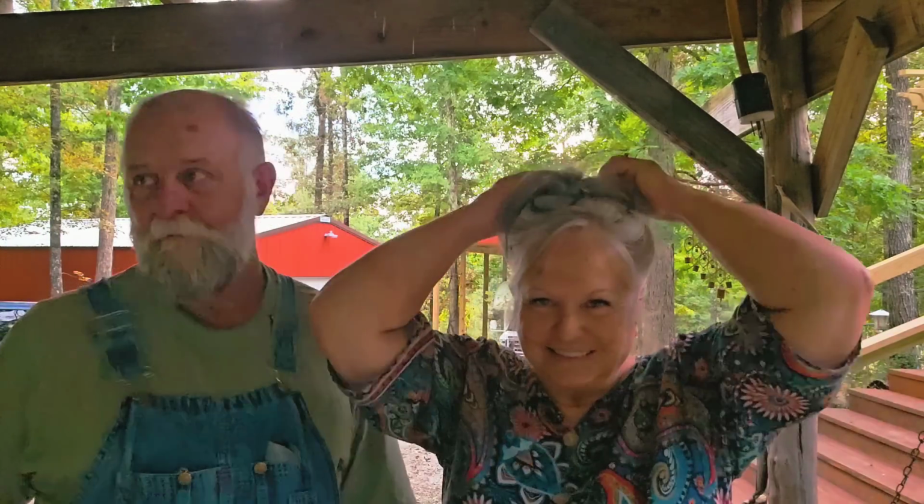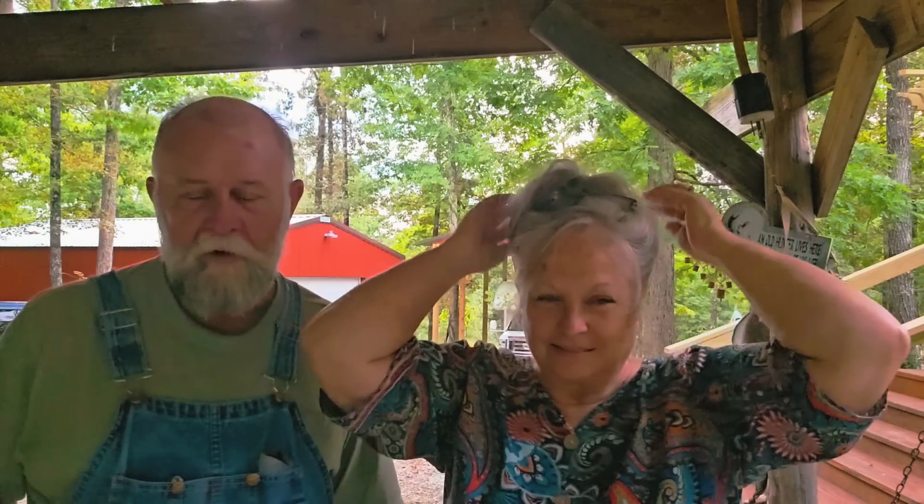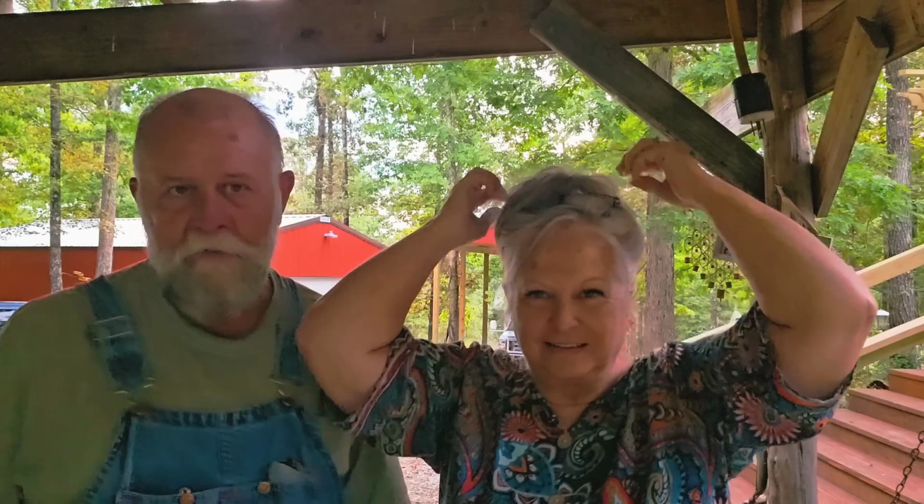Getting pretty dark out here. Can you see us? It's getting darker. The chickens are thinking, I think we're going to go to roost pretty quick. I see them, they're going that way, aren't they? Our young chickens are starting to lay a little bit. We're getting some Easter colored eggs. We got some Easter eggers.